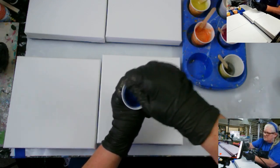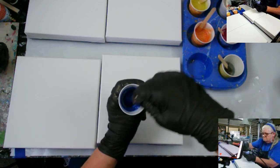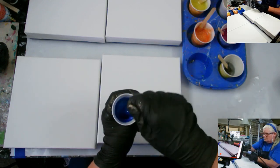Okay, sorry about all the mixing, but this last one's going to get 5 colors.